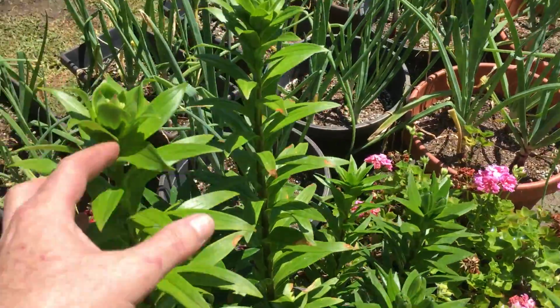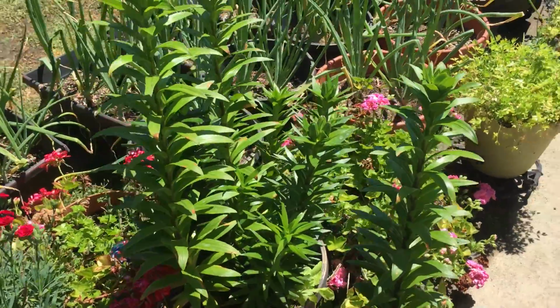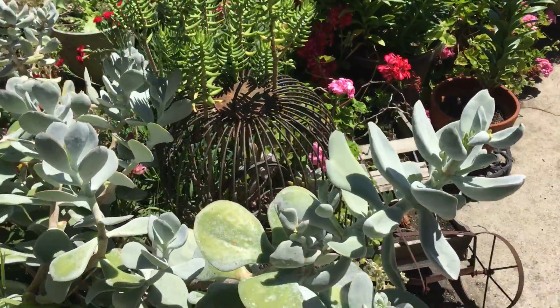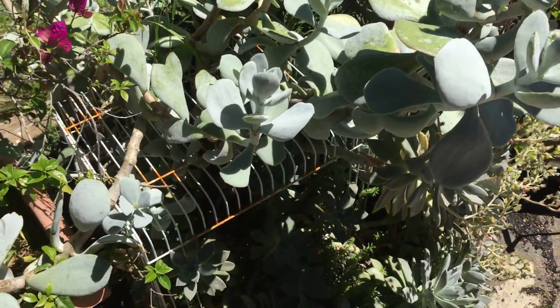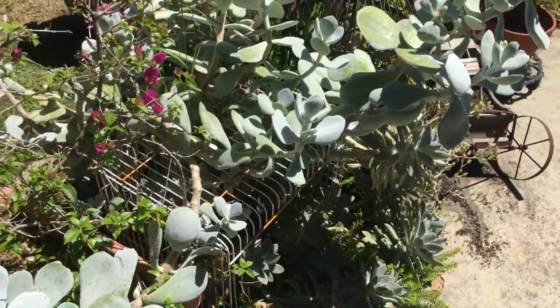Here we are, some more lilies. These things are doing good. Got some succulents and some old bird cages I had.